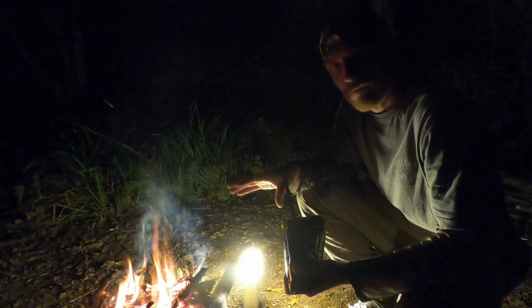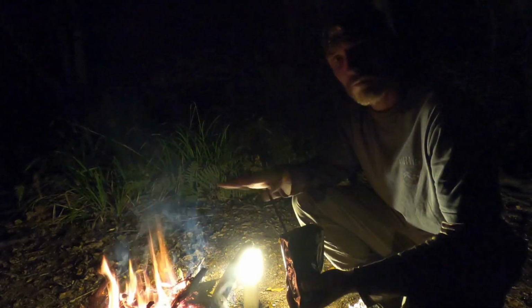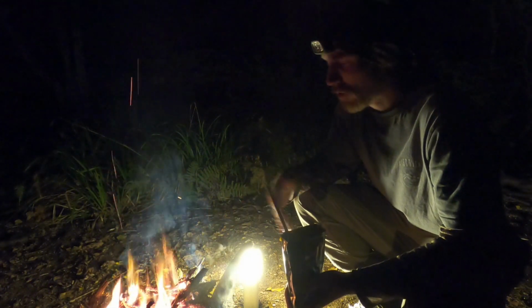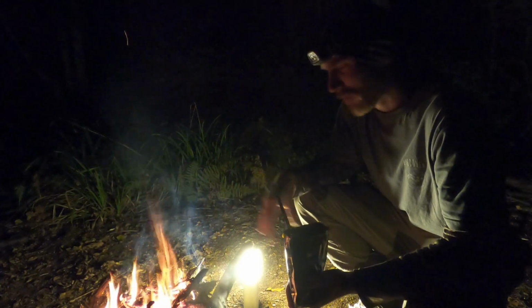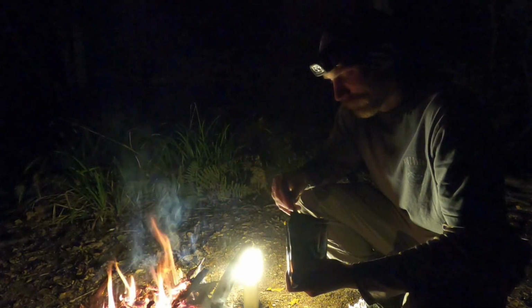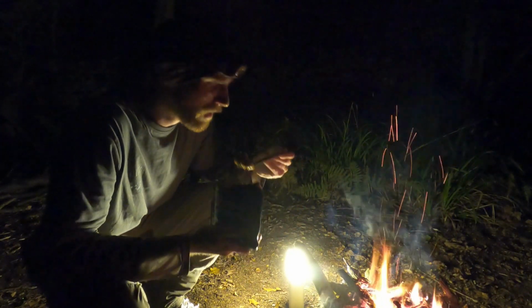Got ourselves a little upside down fire going on here. Low maintenance, already made, and it's just going to burn through. Depending on how long it lasts, we can always top it up once we get a bit further down. But for right now, it's looking good. Dinner time. I've got some Korean style beef and rice.